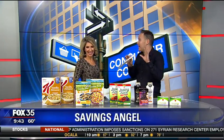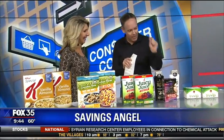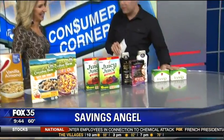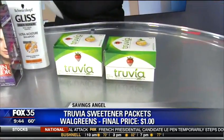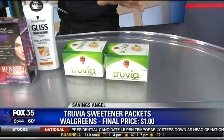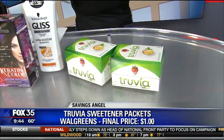So we're gonna start off with Walgreens, CVS, Winn-Dixie, and Publix. I'm checking all the stores, trying to make sure that I find Good Day viewers the best deals. I want to start off with this great deal at Walgreens: Truvia, my favorite non-sugar sweetener for sure. Normally you'd spend over $3 a box for these. It's a great deal over at Walgreens.